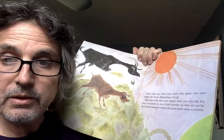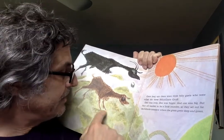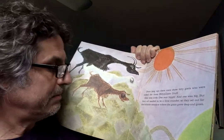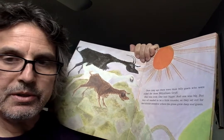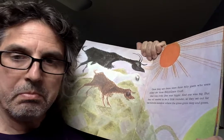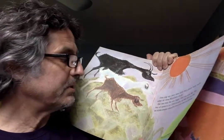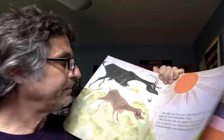My guess is billy goats like to eat green grass. And you can see here, maybe they're more in a rockier region. Looks like there's some water here and a bridge that they might have to walk over. I wonder how that might play into our story. It's a nice sunny day though, isn't it?